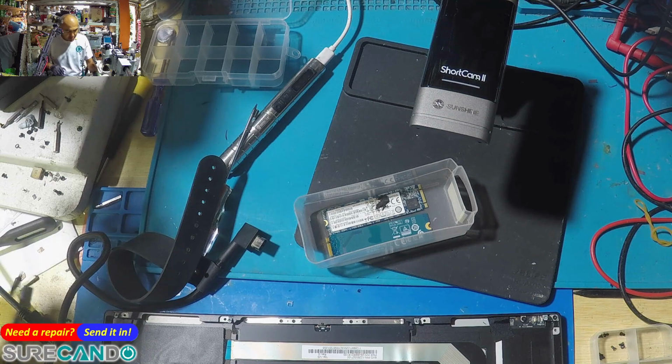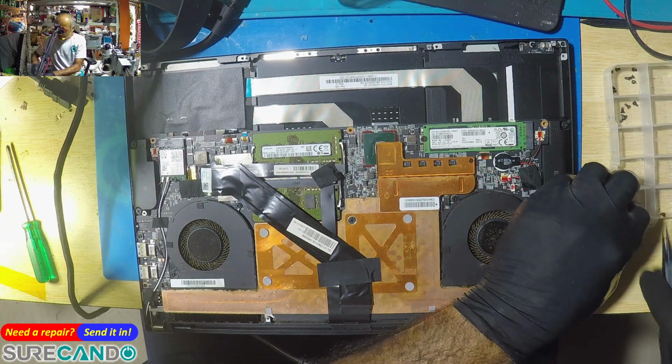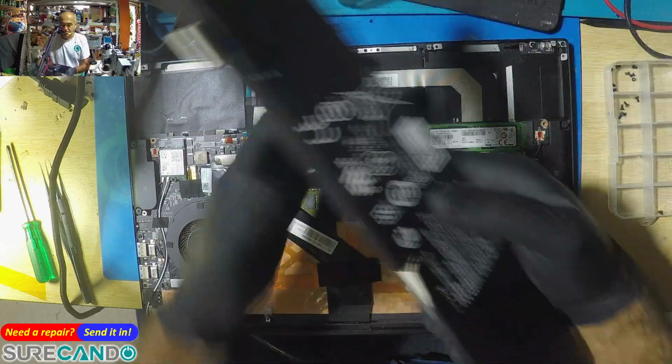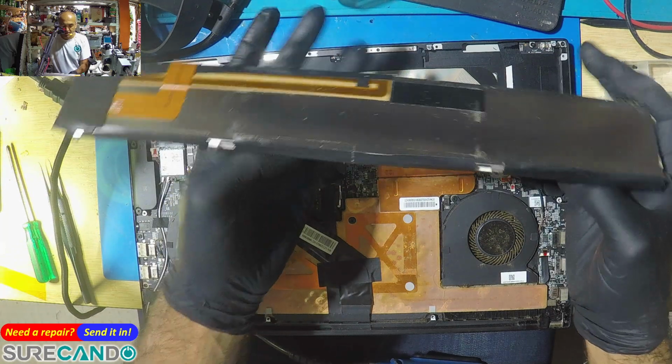Pens are not that bad, but yeah, look at all this rubbish. Oh, gee, you can't see, sorry. Look at all this rubbish from the fan area. Yuck. Okay. Yeah, so the battery, I didn't even see. So that's the battery there. It's quite expanded. Time bomb. Okay.